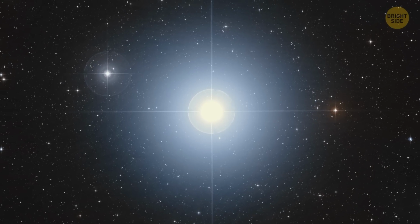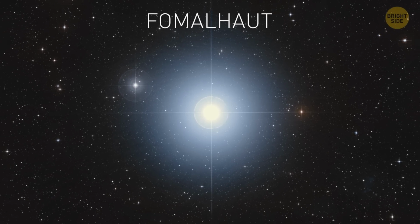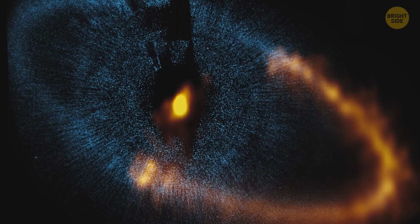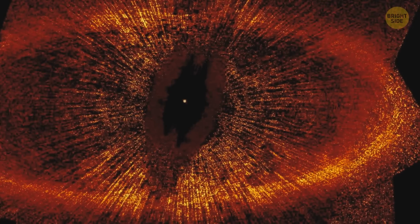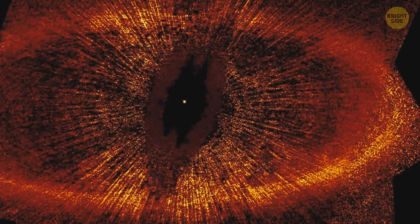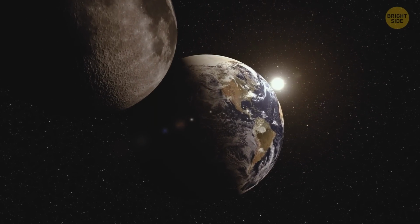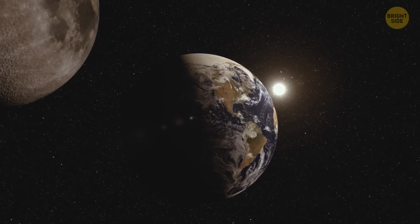The 18th brightest star in the night sky, Fomalhaut, is a terrifying sight. It's dubbed the Eye of Sauron because a ring of dust and debris circling it makes it look like a giant eye staring into your soul. The intimidating star is more than twice the mass of our Sun and is 25 light-years away from Earth, which isn't that far away considering distances in space.